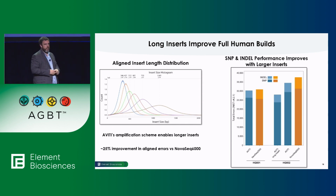And on the left there, what I'm showing is actually aligned insert lengths off the sequencer. We can generate polonies that contain these large fragments. Some of these sizes were actually over 2 kb. And the real advantage of that, and this ended up not being a surprise to us because we did the simulations before we did these experiments, where you can take those longer inserts, even at 2 by 150, and have a much easier time aligning them to the genome. As a result, the data quality gets better. SNP and indel false positive and negatives come down. And that's a full 25% better than the NovaSeq currently. So that's Cloudbreak coming for this year.